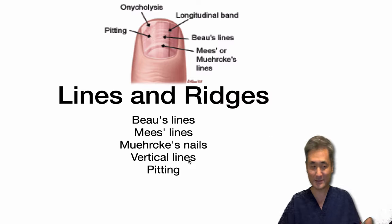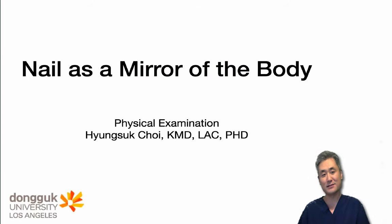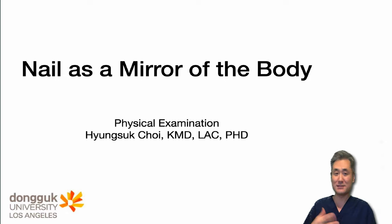Vertical lines: just age. And pitting: psoriasis. Vertical line and pitting, both are related to psoriasis. And pitting, also alopecia. The title is Nail as a Mirror of the Body. Nail as a mirror of the body, because nail can represent the whole body system. So it can be a diagnostic tool for our whole system.